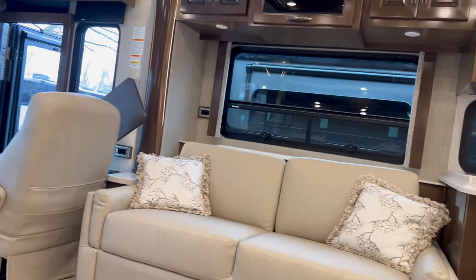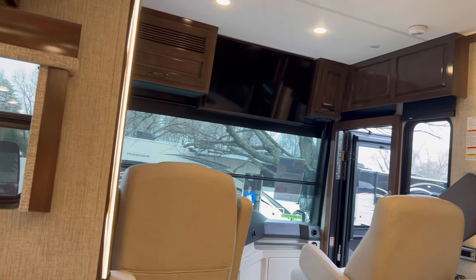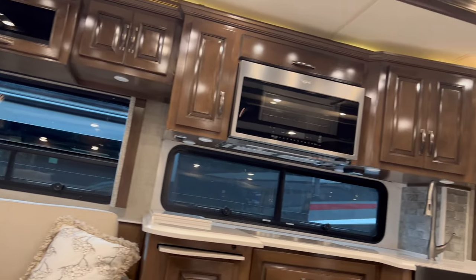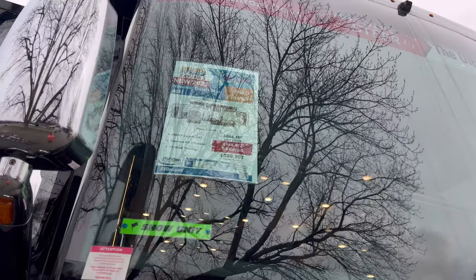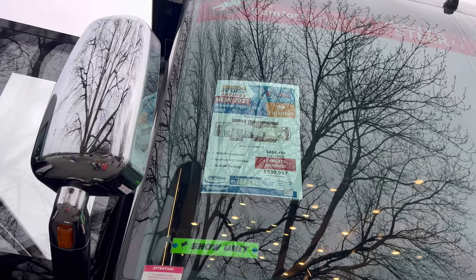But yeah, if we didn't have a limited amount of money, if we could spend any amount, this is what we would get. So, Dutch Star it is? Sign the paper. Okay, let's go. And it's only $539,987. We got that.